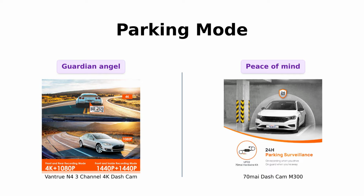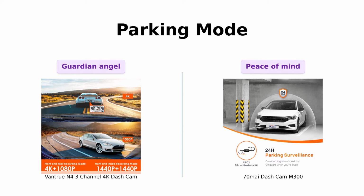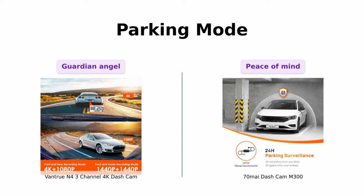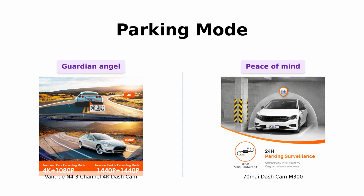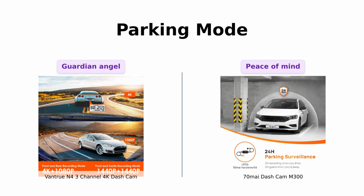Picture this: you park your car on a busy street, and suddenly a reckless driver sideswipes your precious vehicle. Well, fear not, because both of these dash cams have a parking mode feature. The Vantrue N4 offers a 24-hour parking mode with low bitrate recording to maximize storage. It even has motion and collision detection, so it will automatically start recording if someone bumps into your car or tries to steal it. Talk about having a guardian angel for your vehicle.